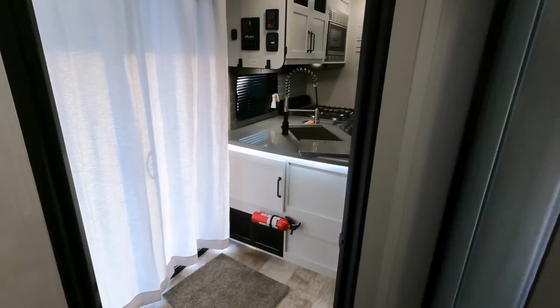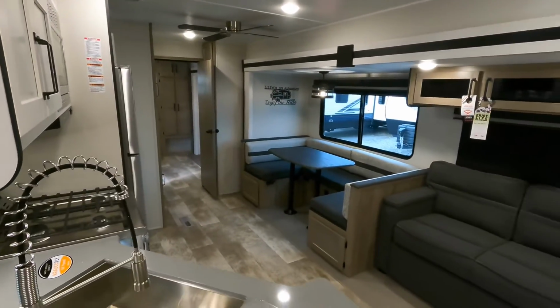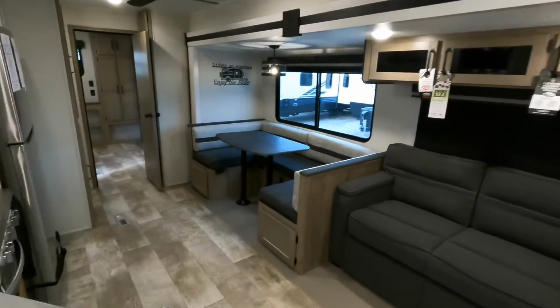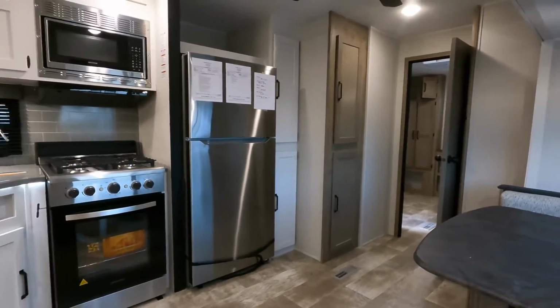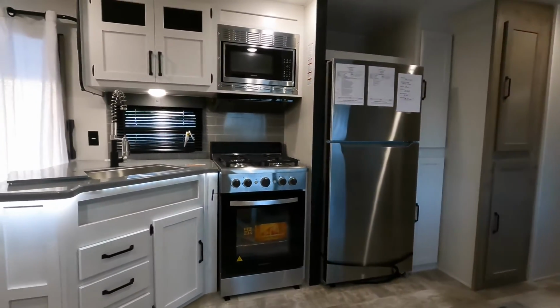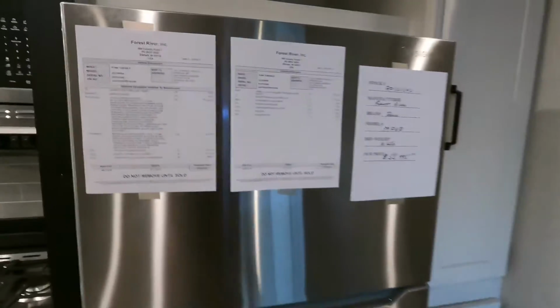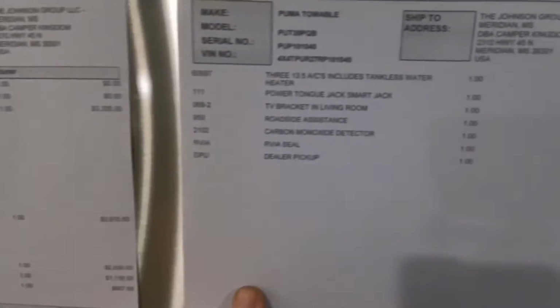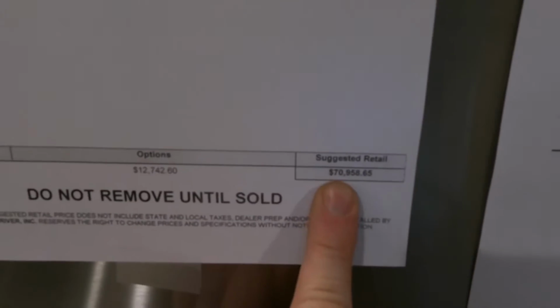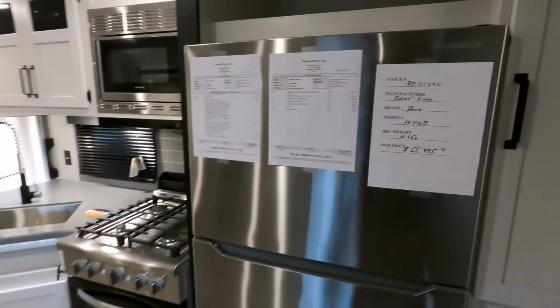So let's look at our sales price as well as the MSRP. Maybe you can pause the video here and read this one. There's 2 sheets. MSRP of $70,958, and of course our sales price can be found at that link down below.